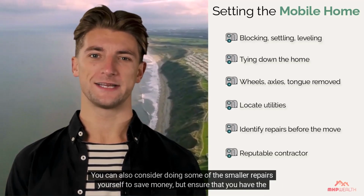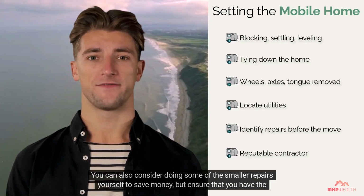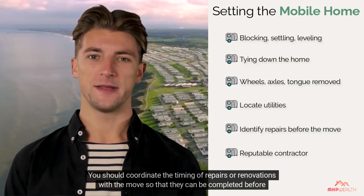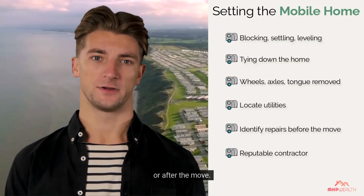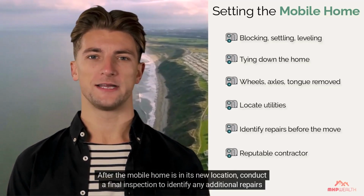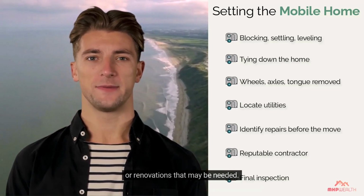You can also consider doing some of the smaller repairs yourself to save money, but ensure that you have the necessary skills and tools. You should coordinate the timing of repairs or renovations with the move so that they can be completed before or after the move. After the mobile home is in its new location, conduct a final inspection to identify any additional repairs or renovations that may be needed.